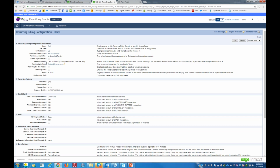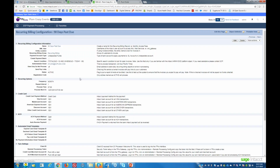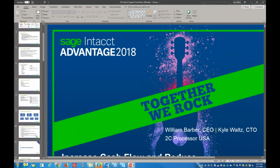And then we create a search condition. In this case, it's looking for something due, and then when it was due was yesterday. If we roll back to the 90-day, you can see it's looking for dates between or over 90 days, and the 60 and 30 is very similar. And let's walk through a typical recurring invoice run, and that's where I'm going to go with my PowerPoint here.